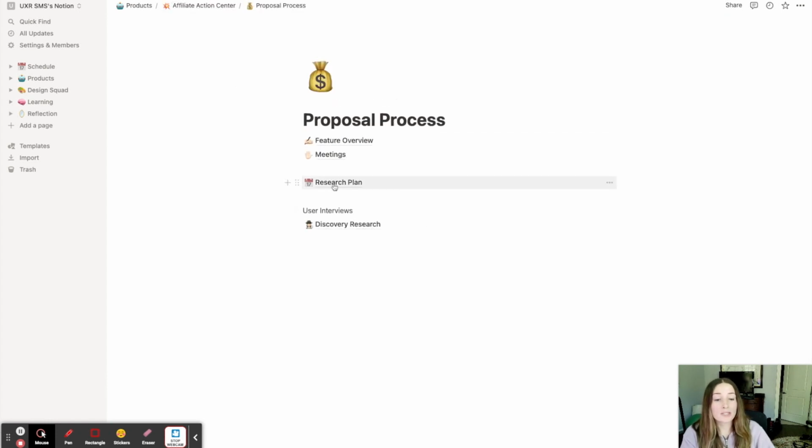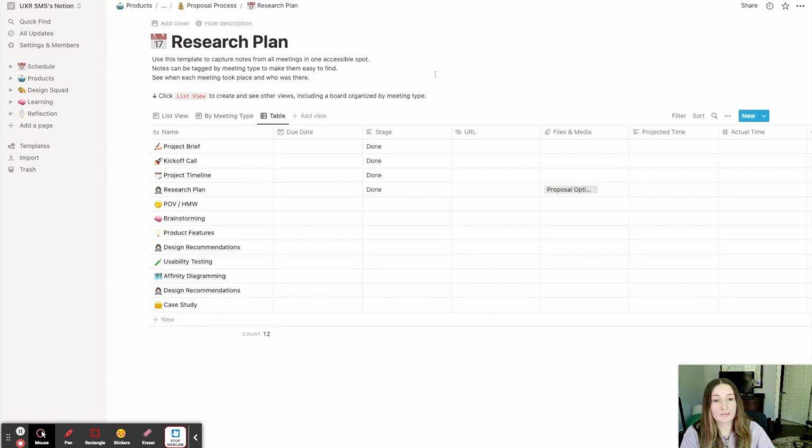And then here I have a research plan. This changes depending on what I'm trying to research. But for this project, I had a project brief. So if you clicked on that, you just get more information about this research. The kickoff call, that was with the product manager to learn more about his needs. Project timeline, to know how long I have to do the research and what I'm going to do during each week. And then the research plan, this will be any questions that I have during the user interviews.